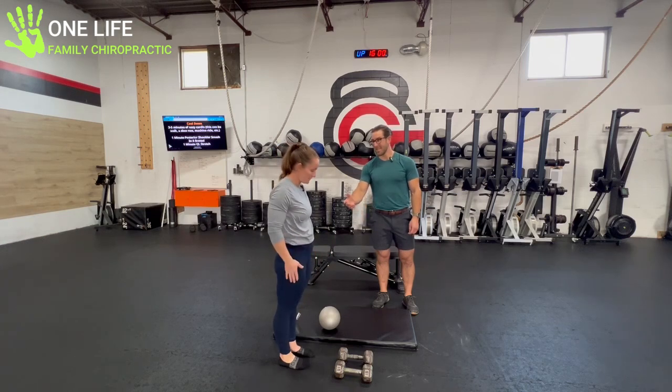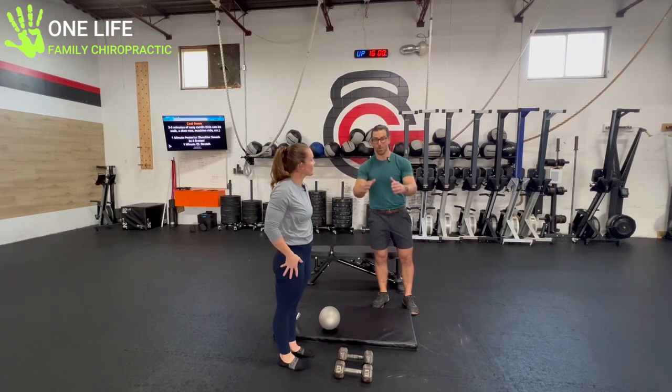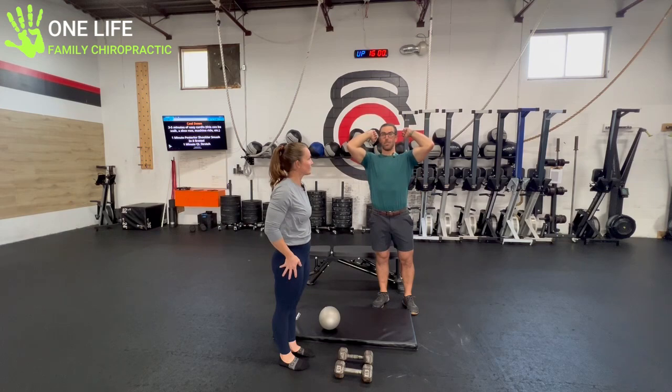Perfect. And then even your rack position with the dumbbells. I mean, that forces, if you're watching this at home, if you only use this range of motion all day, from desk to standing, all of a sudden you're forced to do one of these.